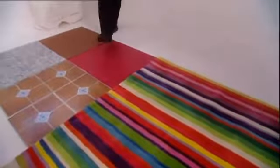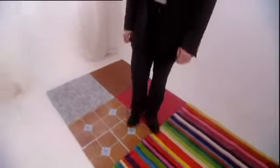Light isn't the only thing to be affected by texture. Texture has huge impact on sound as well. Take these floor coverings. The different textures will affect the way that noises sound in a room.